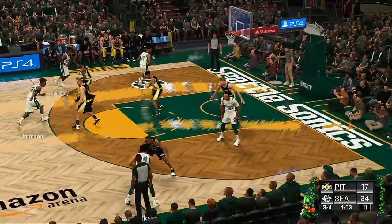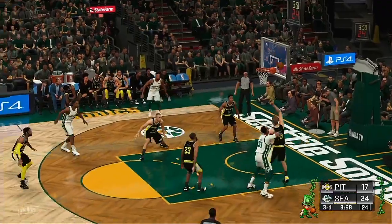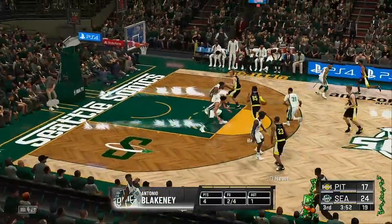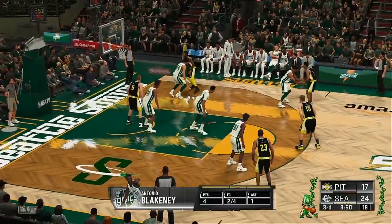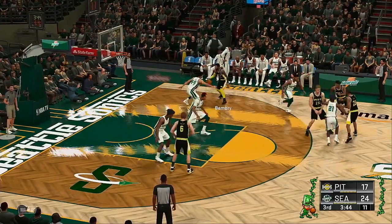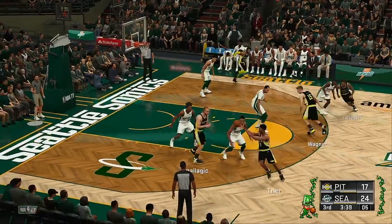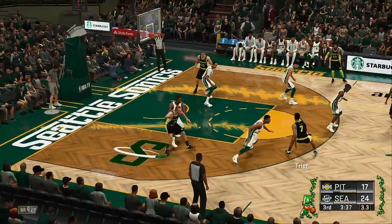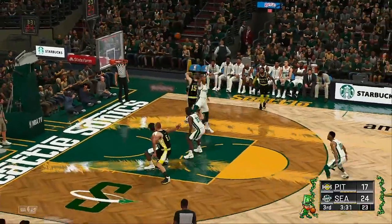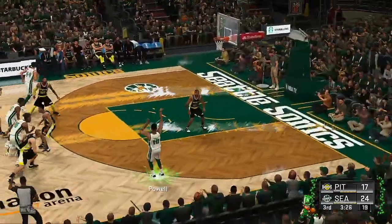Here's Blakeney. Takes a three. And Wagner pulls it down. That's one for their first four to start the second half. Here's Bembry, guarded by Jackson. Bembry kicks to O'Neal. Pittsburgh working the ball around. Trier from long range. And again, it's Pittsburgh missing. One of five here, Kevin, to start the half.